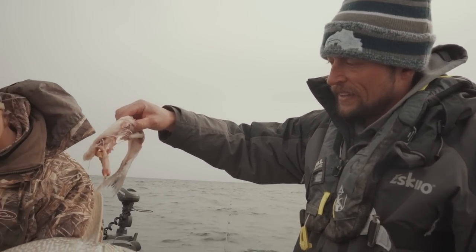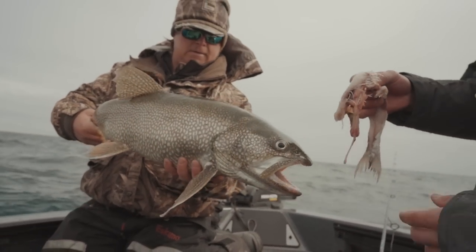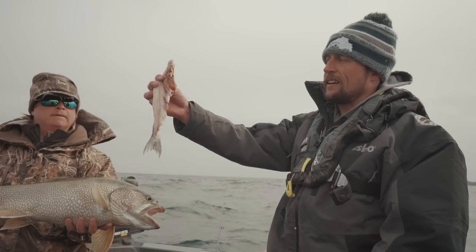Look at the patterns on the belly there. That is cool. Such a cool looking fish, buddy. That's a gorgeous, gorgeous lake trout. That's why they get big out here. They eat big herring like this.